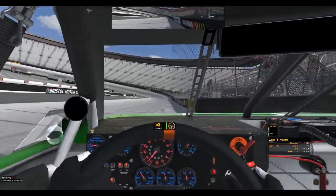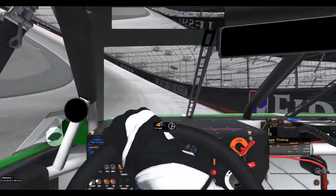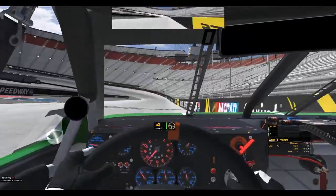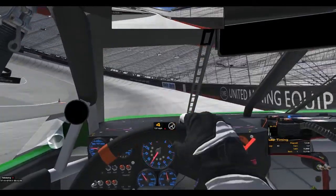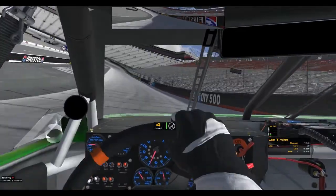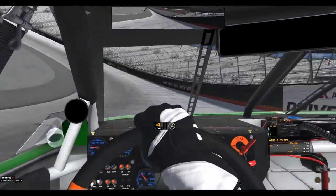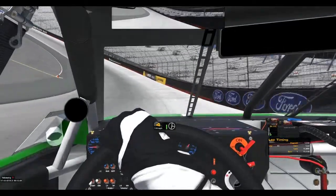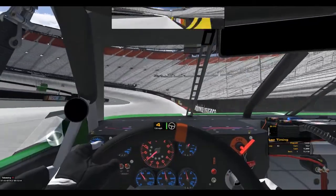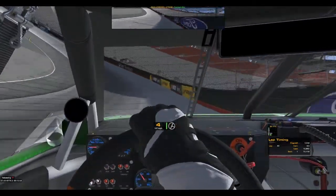So, in order to pass, you have to get side by side, and you want to run about a lane lower than your typical line, and it takes a lot of practice. Make sure you get plenty of practice with other cars this week because passing is very difficult, and in order to execute a clean pass here, it takes a lot of practice. So get into some open practice servers and see what you can do and what you can't do.